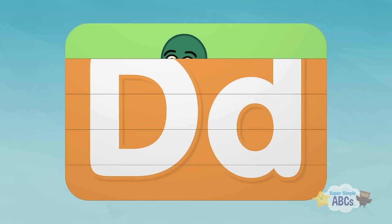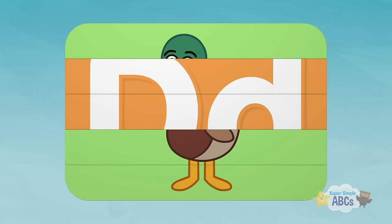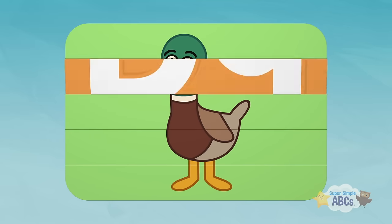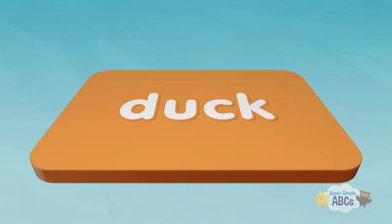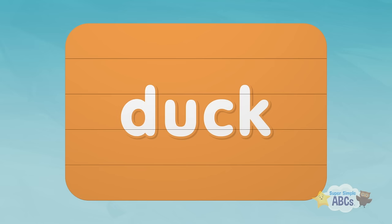Something green. And something brown. Those look like two feet. I see a wing and a tail. Duck! Duck starts with the letter D.